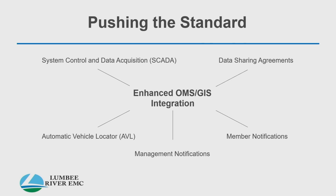Next is the data share agreements. What we did, we reached out to our local governments, tried to build a connection with like 911, the Mercy. And with this, we found a way to hold each other accountable with sharing information. So we share our pole information with 911 in our local counties, and they share their new addresses or new roads and stuff a whole lot quicker than they used to. It used to take 90 days to get information.